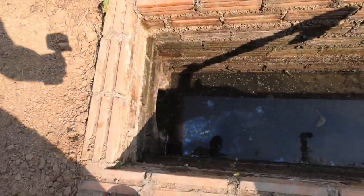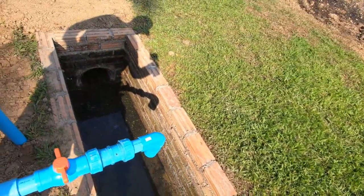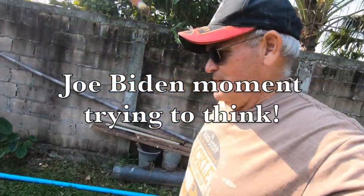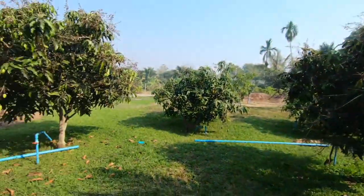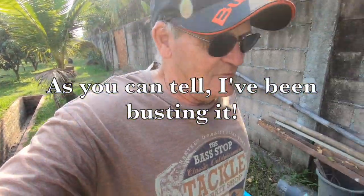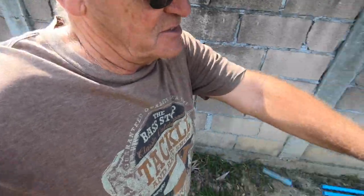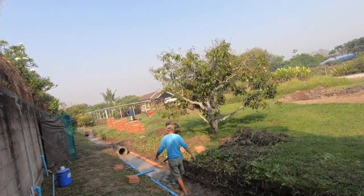So see this little area right in here? Over the last few days, we've got 4 snake heads out of there. I don't think there's any left in there, but we're going to go ahead and try to kick the rest of the water out of there and see. But I still need to dig that up. After yesterday, my body's super hurting. So when they get done with this section right here, I'm going to have them dig that up right there for me real quick before they get started putting bricks down on the other end.